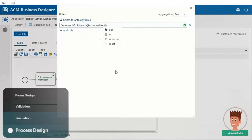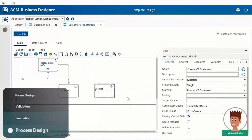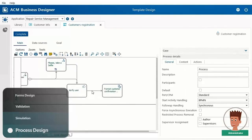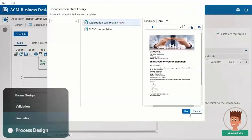And in the back office, these people will now review all the information, verifying the user, and possibly sending information to the user saying, thank you for coming online, for signing up with us, and we are handling your request in a very fast way, for example. So I can immediately also automate this kind of communication, and I can link specific documents to it.